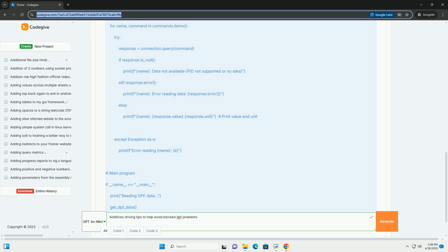Types of DPF additives. Cerium-based: cerium oxide is a common catalyst. It's generally considered effective and relatively safe for the DPF.